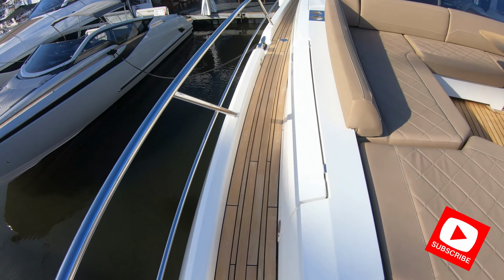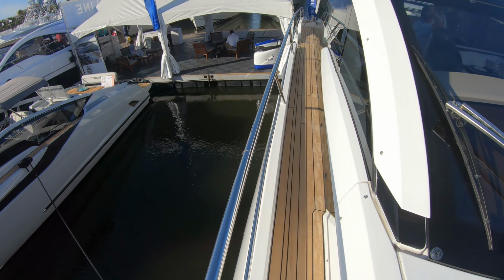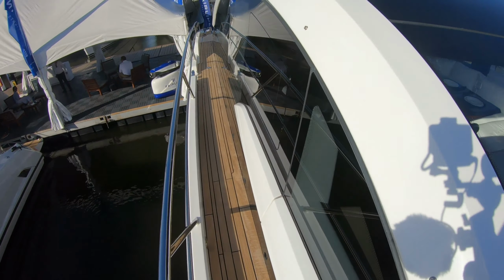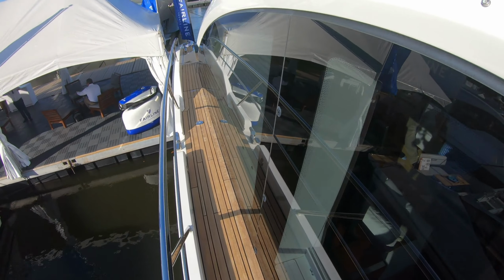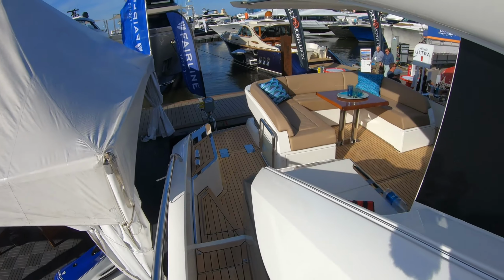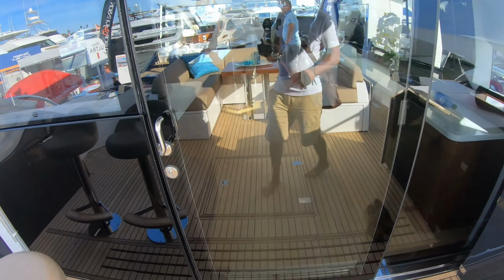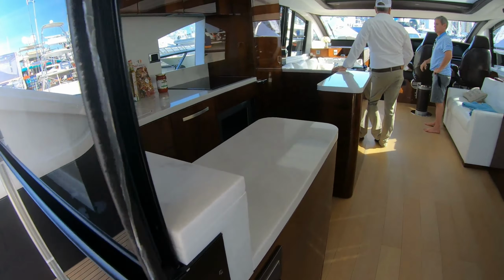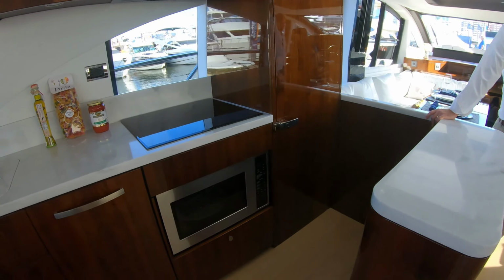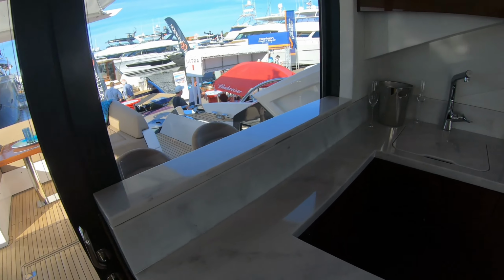We have storage bins, port and starboard. Now my only comment would be that these rails are very low, not the most secure of boats of this size, but beautifully executed nonetheless. Galley aft. Sweet.